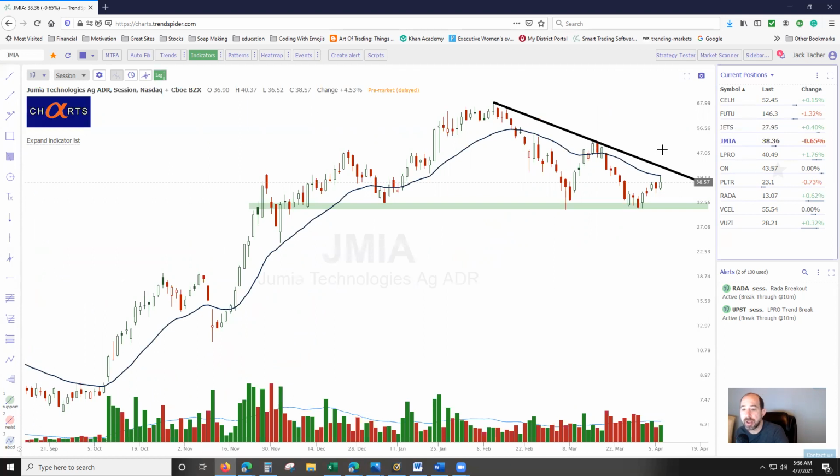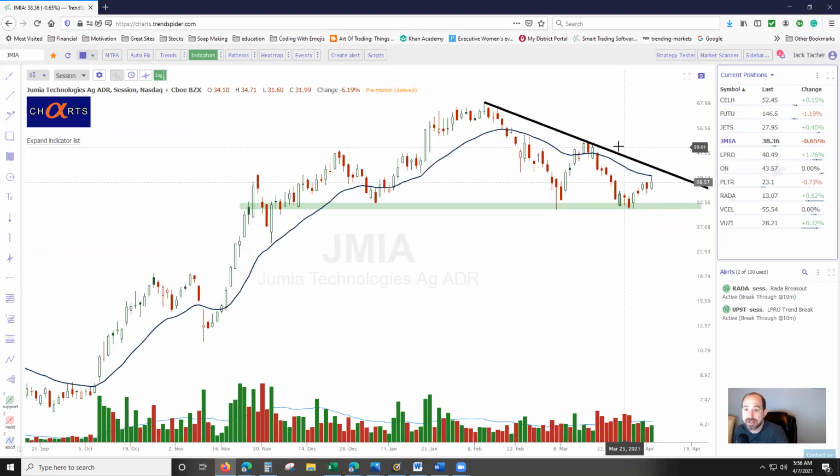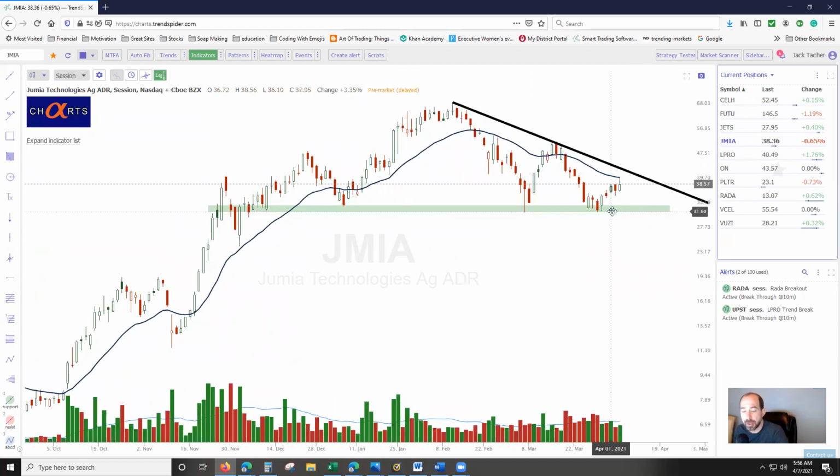JMIA. So JMIA is a name that I had poor risk management on, and so I'm underwater in this one. And you see still under the 23-day EMA, and I shouldn't have been out of this one already, but it is setting up. So I had to readjust my risk management. That's it. Once you get stuck in there, you say, okay, this is where I am now. And so what am I going to do going forward? Because you can't go back. And so this area is my new area of risk management, which makes sense to me.